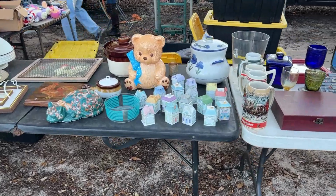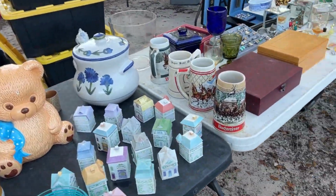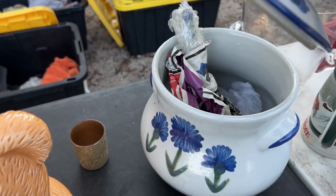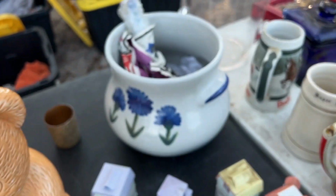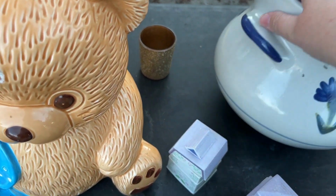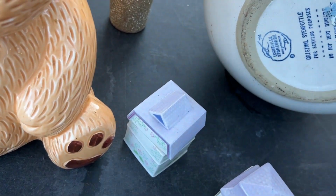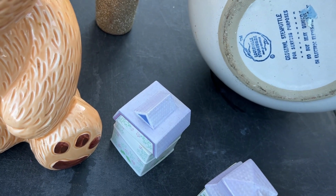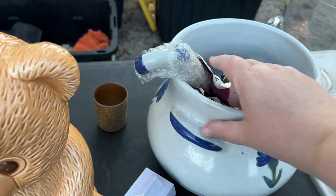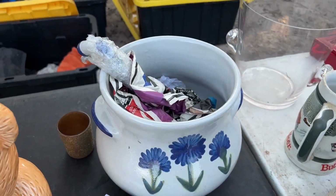Let's see what else we got. I know I said nothing gigantic, but this looks kind of epic. And it's got the handle. And it's Louisville stoneware. That is super heavy though. That is very pretty though.